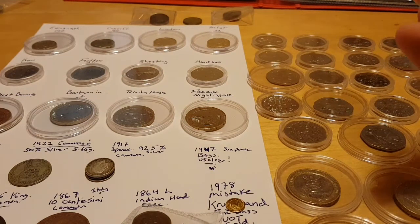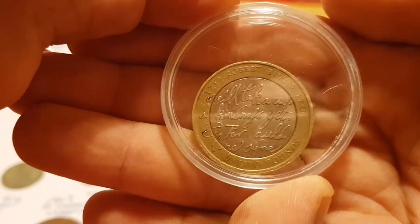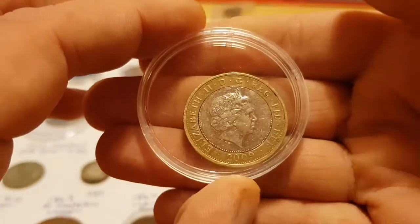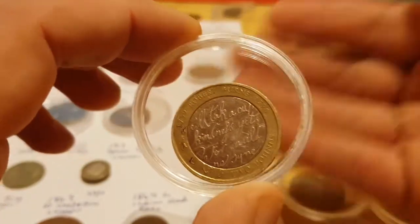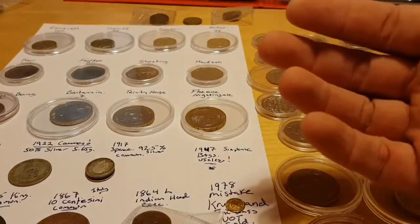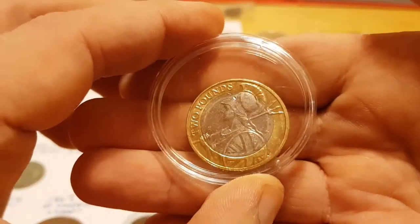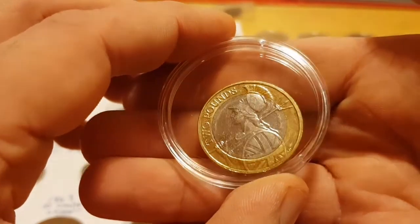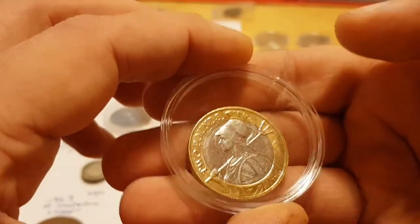And then you get things that you think are really good, such as the Robert Burns £2 coins, for instance. But they tend to be very low. Like this one here is just a 22. And bear in mind, I've just grabbed a selection of stuff and checked them out. This one you'd expect to be very low, and it is. It's only a 7. And it's the Britannia. And it's a £2 coin.